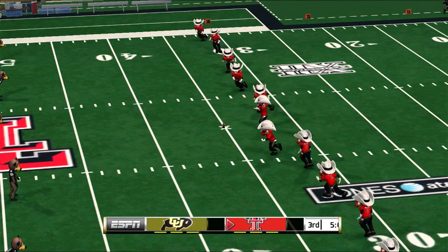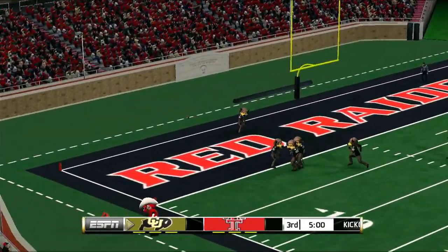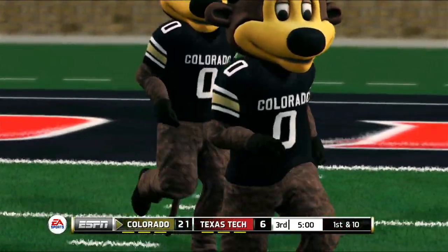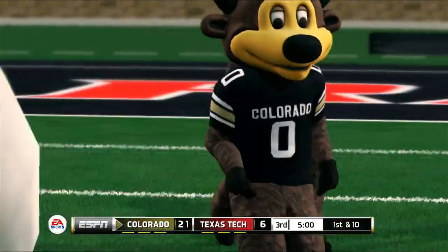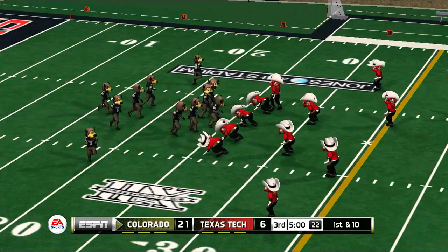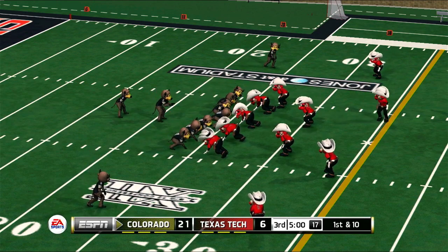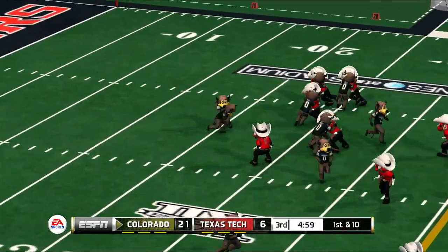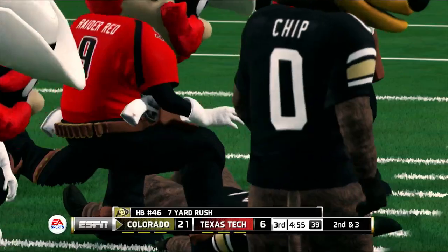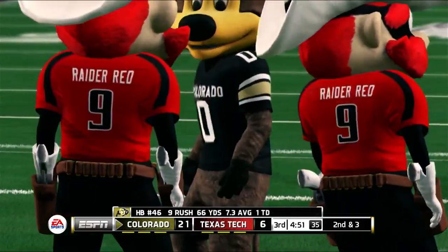Second half action just about ready to start here. He sends this one deep, and it sails out of the end zone for a touchback. So you wonder what kind of excitement we'll see this time around. Up the middle for a nice gain. That's a gain of seven on the play.